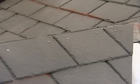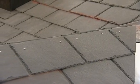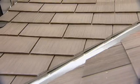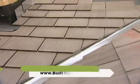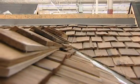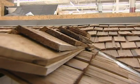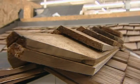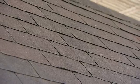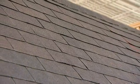Along with mimicking natural stone products, there are also products out in the marketplace that are now very much looking like cedar shake, so it's basically going back to what the original roofing products were. The advantage for a composite cedar shake look is that there's less cost involved. There's also less maintenance compared to a natural cedar shake roof, which you're going to have to maintain yearly or every other year.